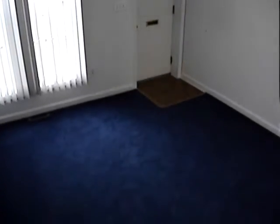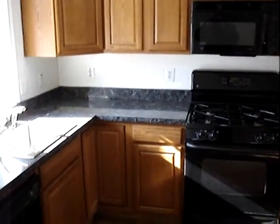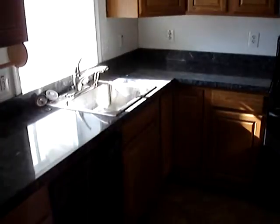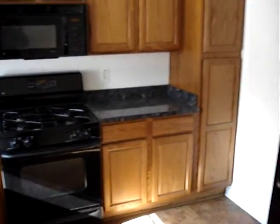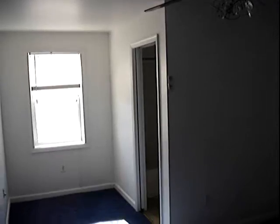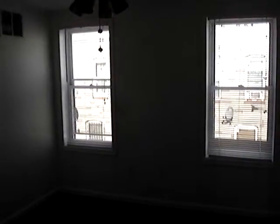Living room. Renovated kitchen. Bedroom number one. Bedroom number two on the front of the house. Renovated full bathroom.